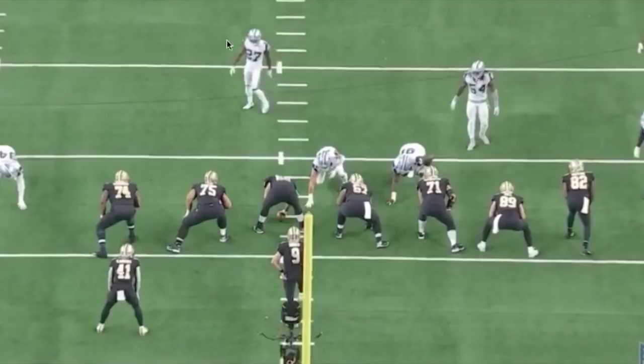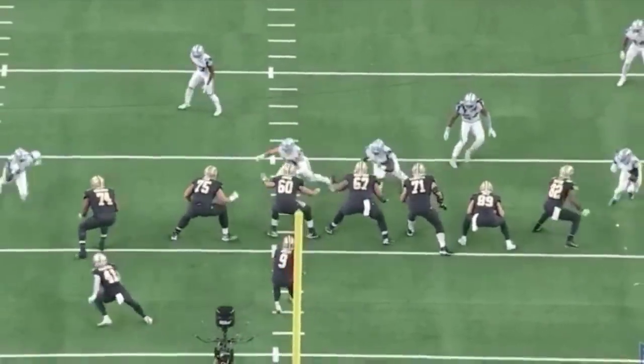One last time, we're taking a look at the D-line here today. We haven't done a D-line video. Got a couple of clips, not too many. Let's run it for the cardio. First play, let's go take a look at this, man.